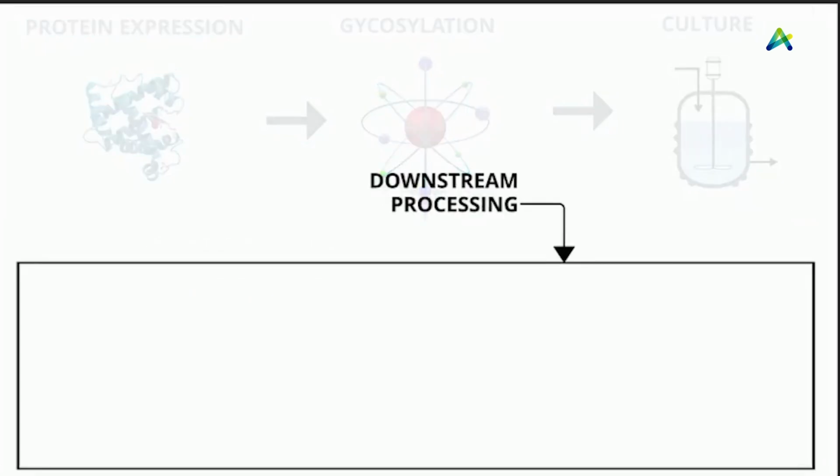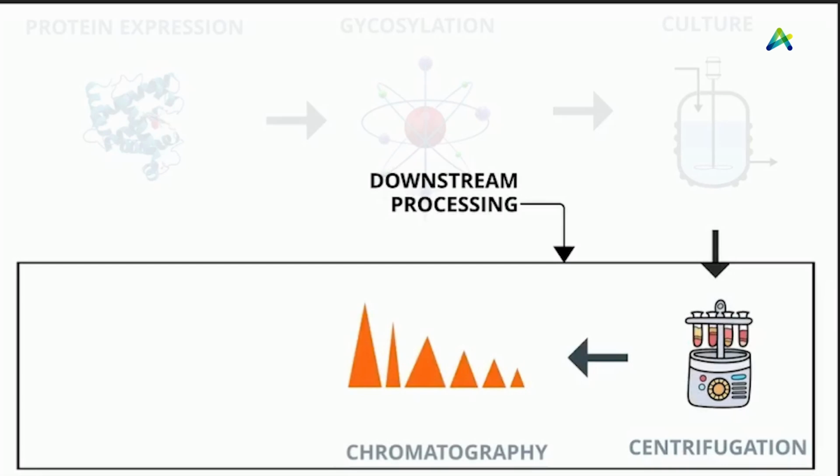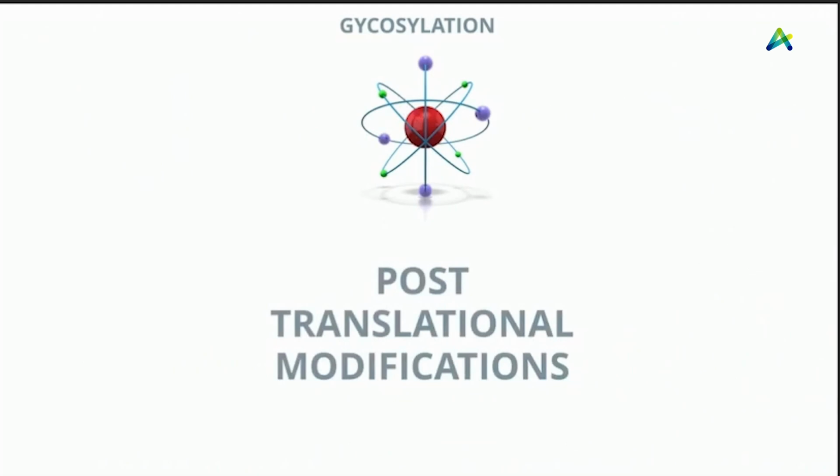Downstream processing involves centrifugation to separate the proteins from the host cells, chromatographic and other filtrations to filter out virus vectors and other impurities, and finally, mixing the protein with inactive excipients in the right conditions to formulate the final drug. In this video, we'll be taking a look at post-translational modifications.